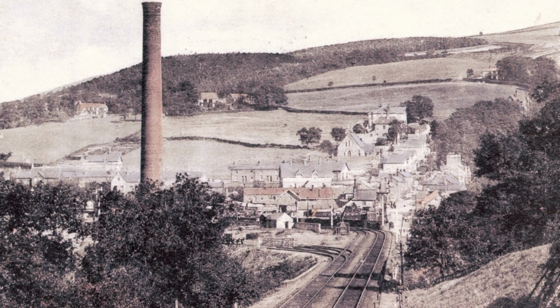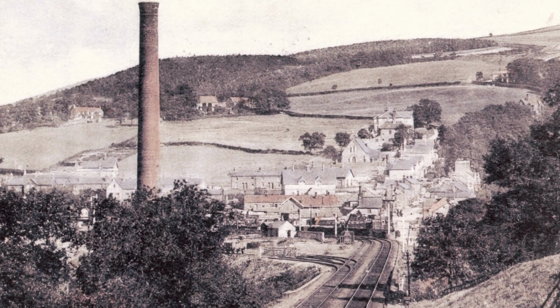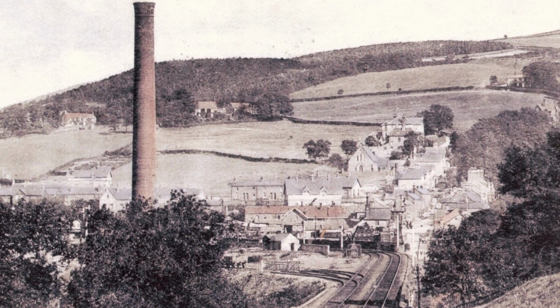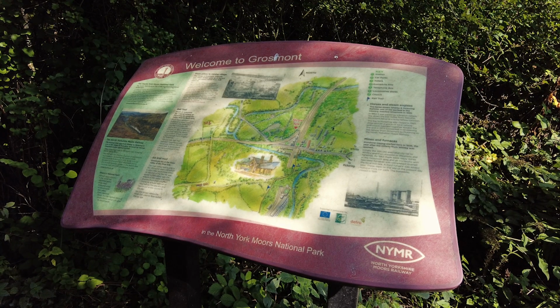Unfortunately for those working at the ironworks, a number of factors meant demand dwindled and the ironworks was closed in 1891 and demolished shortly after. The next 10 years saw the village's population cut in half, from around 1600 to just over 800.